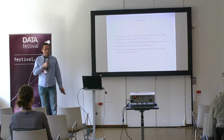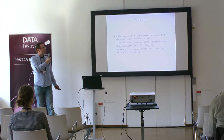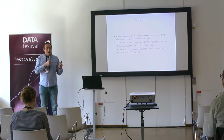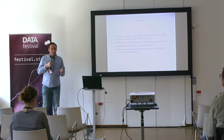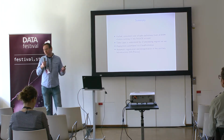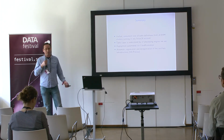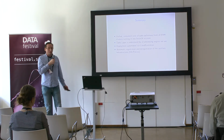So to summarize, we have a unified, consistent view of the table definitions that we have over our data lake. If somebody makes changes to these table definitions, all of the rest of the company immediately benefits from them because they are central, right? And you can run clusters in any AWS account without even caring about what goes on in the background. So this is completely transparent to our users. It's actually handled in the background. And the table layer is understood by all the processing engines we use.